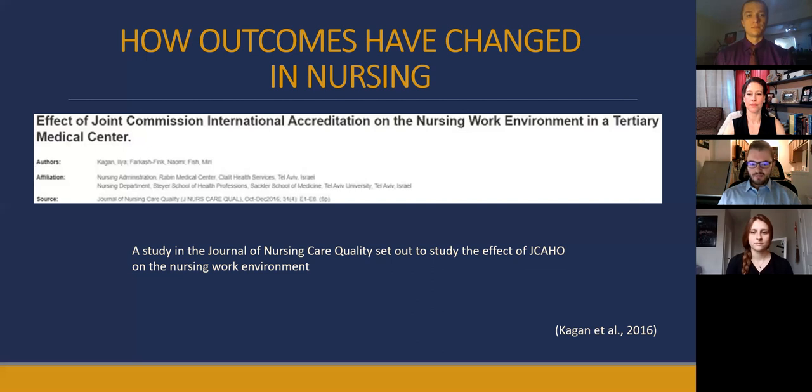The authors conclude that maybe if they had asked their questions earlier in the accreditation process, the response would have been more negative. So from this, we can conclude that the accreditation process is stressful, and in the immediate aftermath there might be a more negative response from the nurses, but after it's been implemented, it's overall positive for the nurses and the rest of the hospital staff.